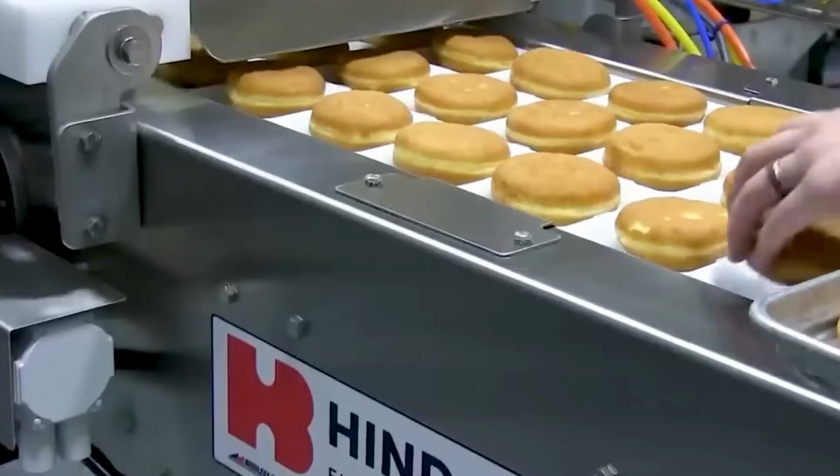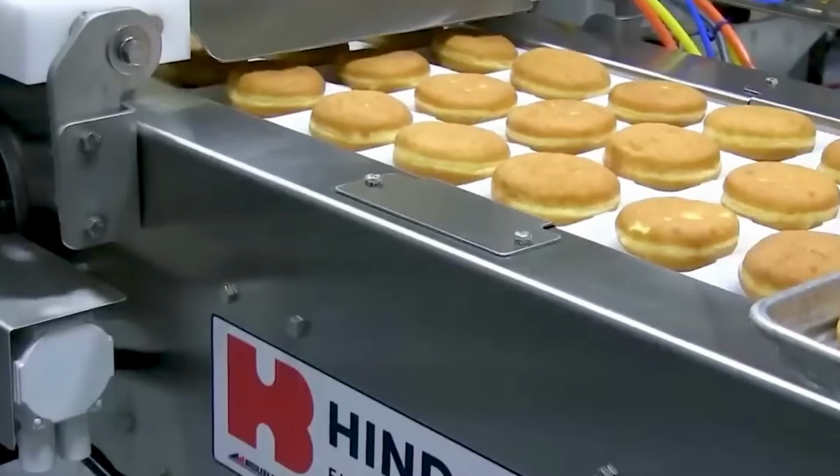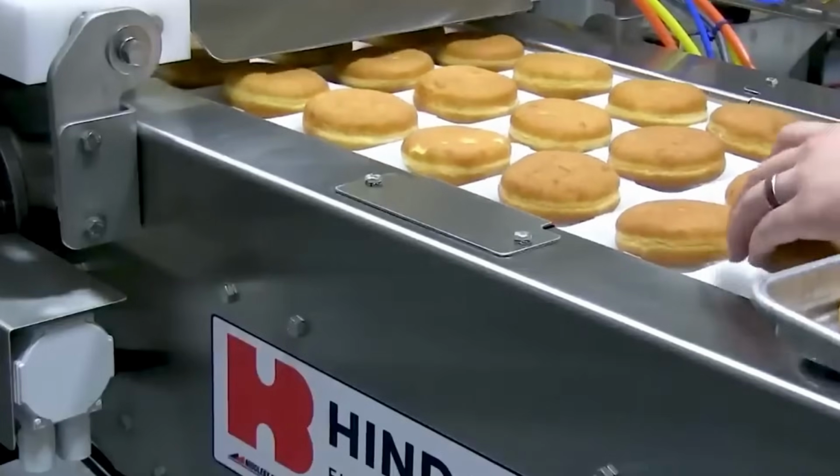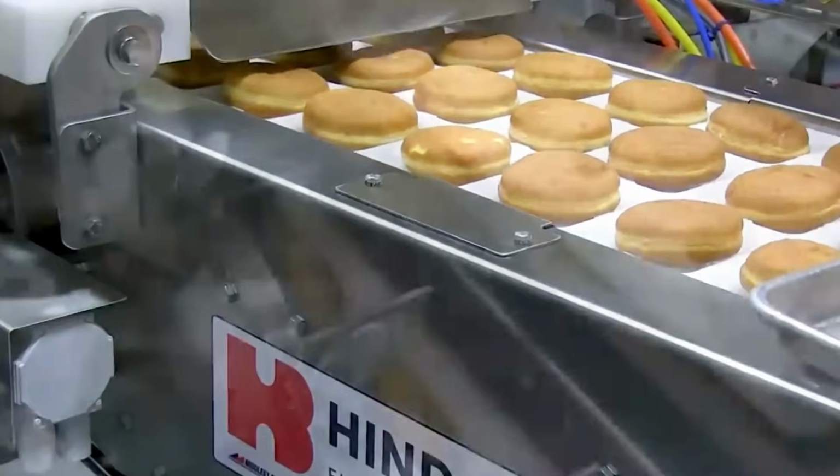This ensures every donut that makes its way into your box is not only delicious, but clean, fresh, and safe to eat. And what about the specialty-filled donuts? Those have their own production setup.